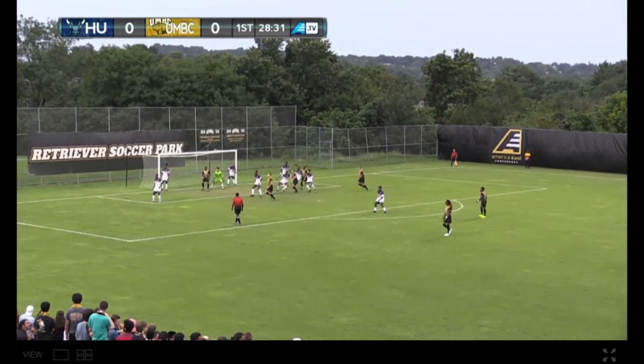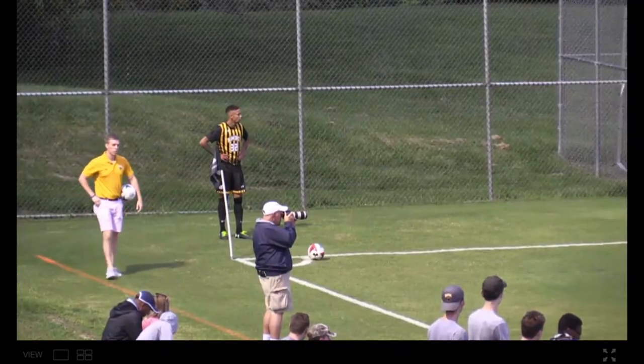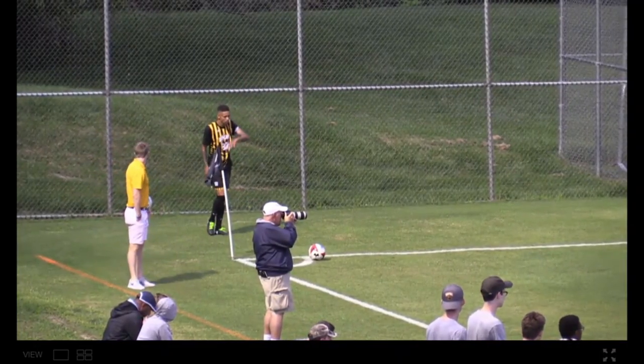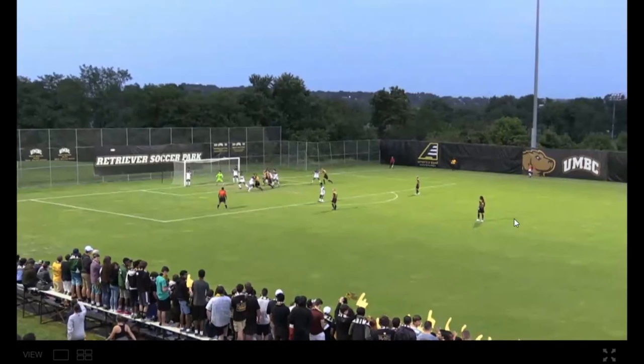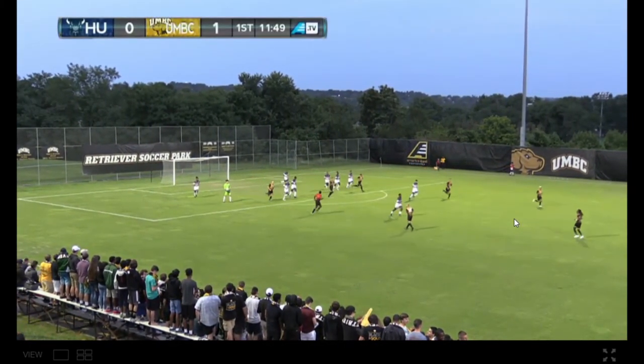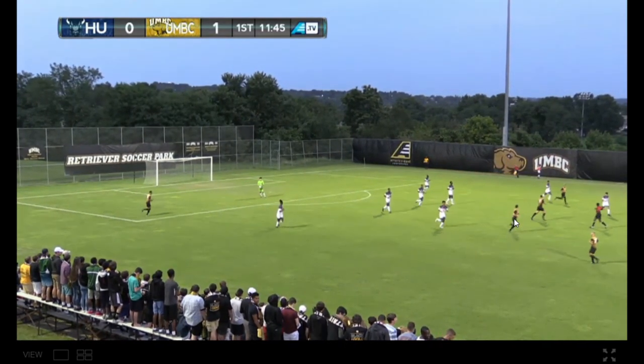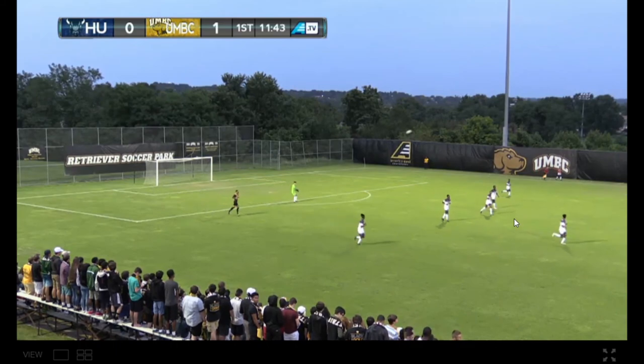Here's Noel. Another high arcing corner play for the UMBC corner. Here's Noel. Cormack, low liner, and it's right into the hands of Caro. Good read by the Howard keeper that time. Another opportunity goes by for UMBC.